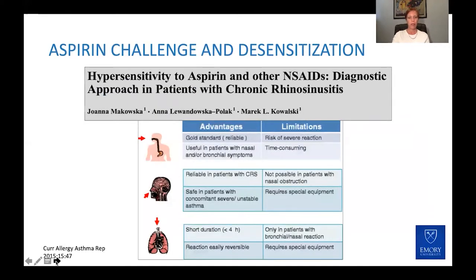This is an interesting article that compared and contrasted some of the advantages and limitations of the gold standard oral aspirin challenge versus nasal lysine and inhaled lysine aspirin challenges. Of note, it somewhat depends on what the individual center is used to doing and the patient characteristics as to which of these is chosen. However, in the US, it's typically the oral gold standard aspirin challenge.